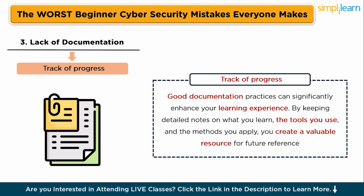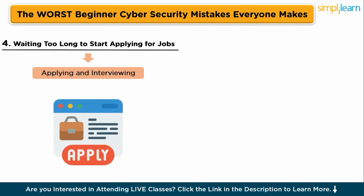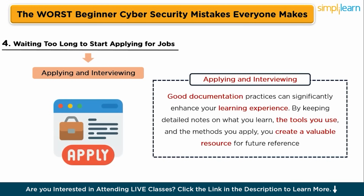Now we'll move to the fourth cybersecurity mistake for beginners, that is waiting too long to start applying for jobs. A common mistake many beginners make is waiting until they feel perfectly qualified before applying for cybersecurity jobs. This approach can be counterproductive. The truth is, you might never feel completely ready, and waiting too long can cause you to miss out on a valuable opportunity. So, start applying for jobs early in your learning journey.